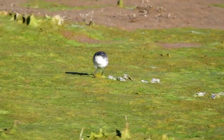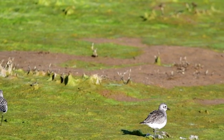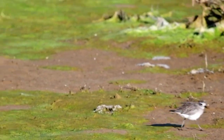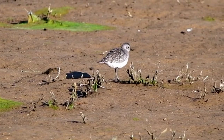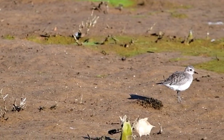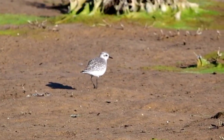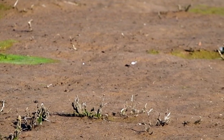We've got a couple of grey plover here as well. Again, this time of year, these are birds that are nearly always around here. 2 grey plovers here, as you can see. Lovely little bird, these. The other one's just over here a little bit. There we go. That's nice to see as well.